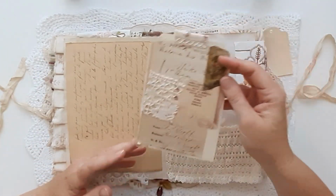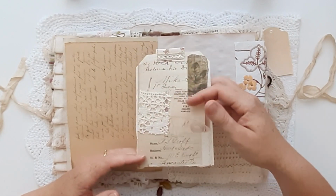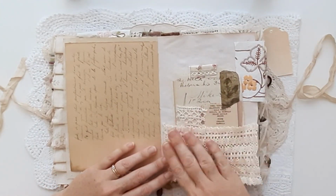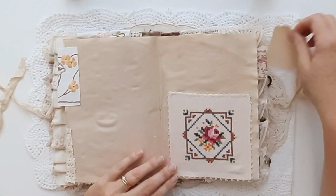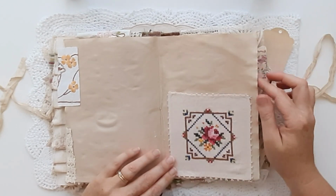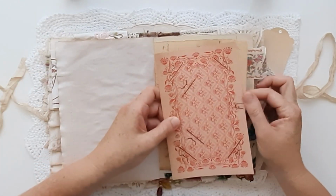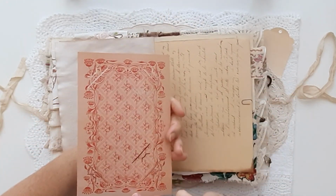Another tab with a collage tag, some Tim Holtz vellum on there as well, but everything else is vintage or antique, and there's a snippet of lace. This is a really nice elastic lace pocket, so you can put quite a bit in this one. Another pocket here, cross-stitched rose from a tablecloth. It did have stains. This is an antique postcard or photograph or cabinet card holder.